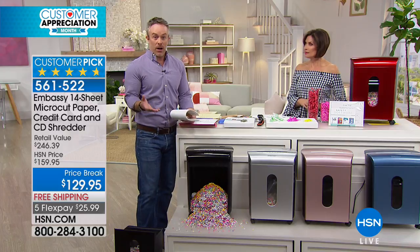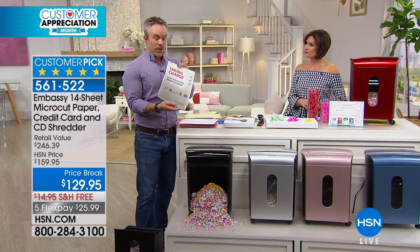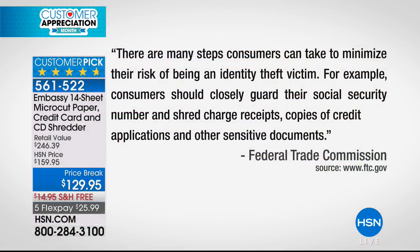Someone had filed for me. And that's, again, a lot of people file tax returns before us. To fix it, we have to go to the Federal Trade Commission, file and take care of this 68-page document with the federal government. We have better stuff to do with our time. Yeah. And part of that first line of defense is just shred everything.